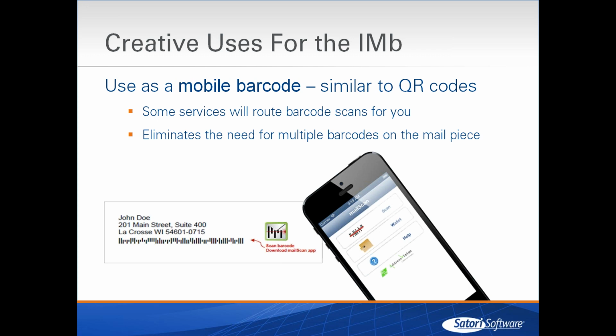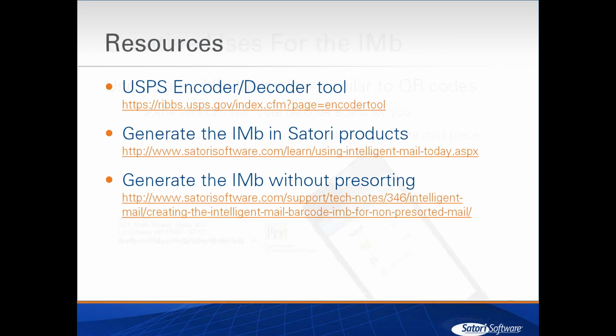And of course, it cleans up the mail piece by only needing that one barcode there. So let's talk about some resources that you may be interested in order for you to migrate over to this Intelligent Mail barcode. The first, of course, is that encoder and decoder tool that the post office has on their website. That included the link here on the RIBS page.